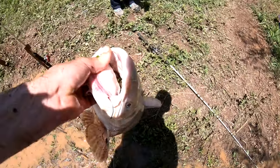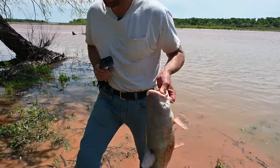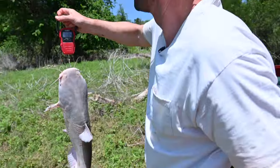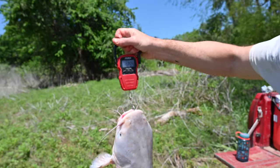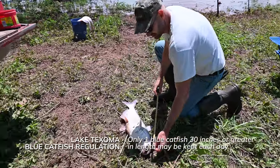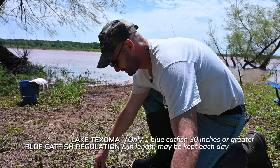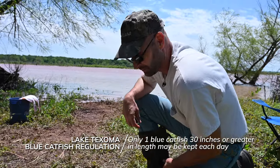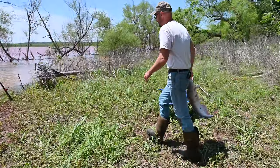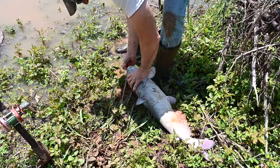Weigh that one up. That's just a fantastic blue cat. Love fishing this running water. Yeah, he's gonna clear 12. It's always from the tip of the snout to the end of one of the forks in the tail. 30 and a quarter. So we've got our 30 inch fish for the day. 12 and a half pounds. That's what it's all about. We'll dedicate that one to my dad, Marvin Banta, right there. He'd have a smile a mile long to catch fish like that.